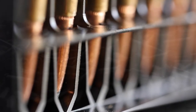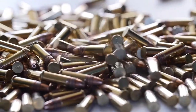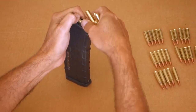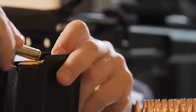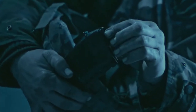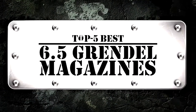What's up, everyone? A magazine, aka mag, is often the most disregarded component of a rifle where proper functionality is concerned. Many people seem too ignorant about the quality and maintenance of magazines, but a magazine is still a very important part of a rifle, especially where a not-so-common caliber like the 6.5 Grendel is concerned. There are a lot of options on the market, which makes it difficult to choose the best one. In this video, we compiled a list of the top 5 best 6.5 Grendel magazines on the market today.